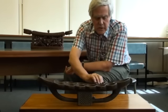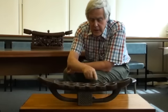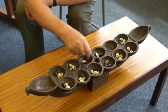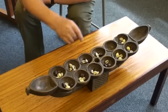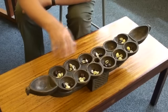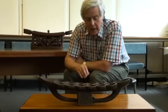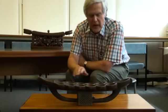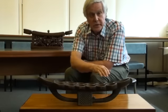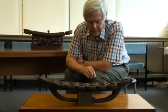Each move consists of taking the shells in one of the cups on your own side and distributing them one, one, one, one in an anti-clockwise direction. You can only move shells on your own side. You can't move shells on your opponent's side. Now, initially, not a great deal will happen because you'll simply be taking it in turns to distribute the seeds around your own side and going round to your opponent's side.